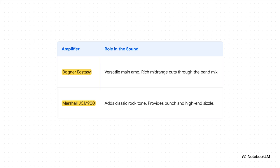Now for the amps. And he doesn't just pick one, he's smart. He blends two absolute legends together. He's got the Bogner Ecstasy, which is this super versatile modern amp that gives him that rich mid-range to really cut through the mix. And then he pairs that with a classic Marshall JCM 900 for that undeniable rock crunch and high-end sizzle. It's the best of both worlds.